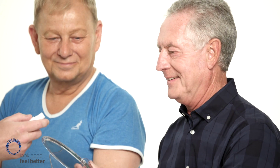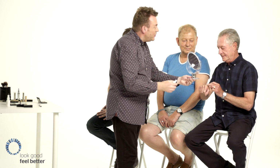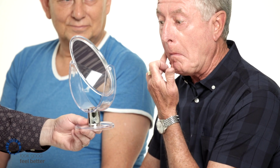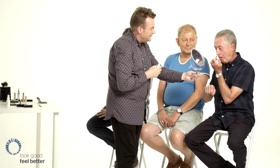Very, very good. Do you want to have a little go? Yes. Yeah. I'll hold that for you. So just a little pump on the back of the hand, and you take a tiny bit off, like you would put your moisturiser on, Bill, to be quite honest, and just smooth it out until it's almost disappeared. It's quite easy, isn't it? Yeah, very good.